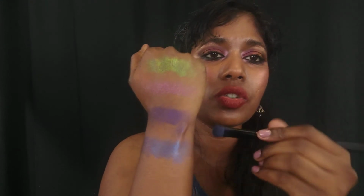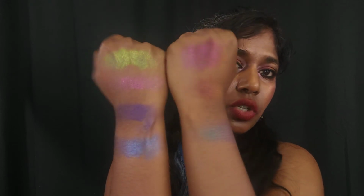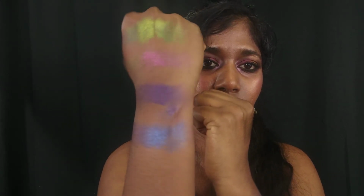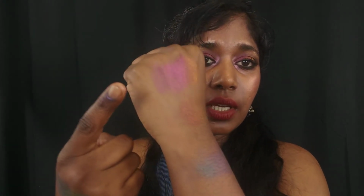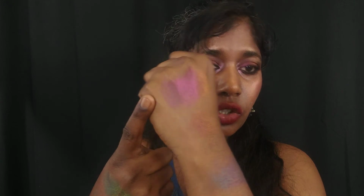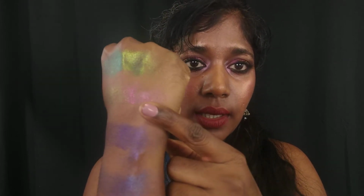So those are the swatches, you guys. I have 3 shades here and 4 shades over here. So these are the shades that I picked up. As you can see, I think my top picks are these 3. The one in Ravishing. This is Ravishing, Cranberry to Orange. And then Entrancing. Entrancing is green to gold. And then this one is Magical.